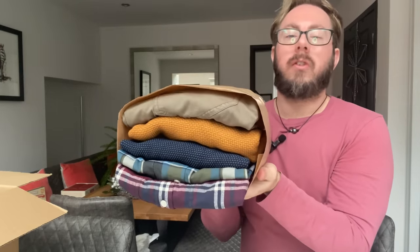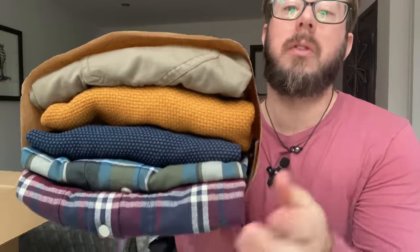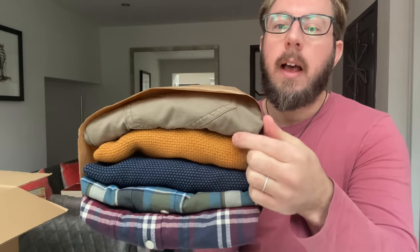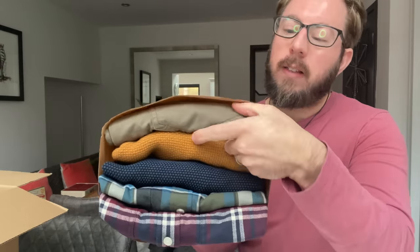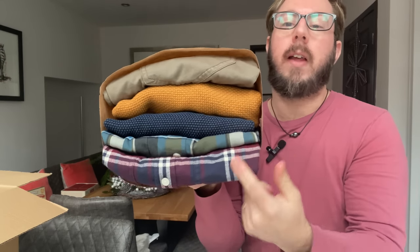So in this box, I asked for something that I could wear for party season for Christmas. There were some things I selected, and then I think I left something up to them. On the preview, if you didn't know, you can preview the items first, say yes or no. If you say no, then they select items for you. I think I said yes to this jumper and that jumper, and I let them pick. These look like cargo trousers, and these two shirts are what they included for party season.